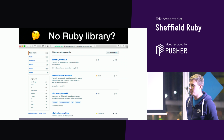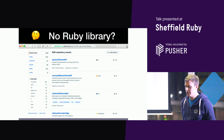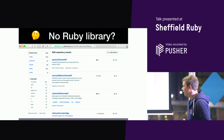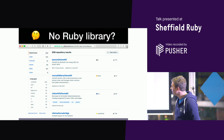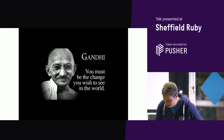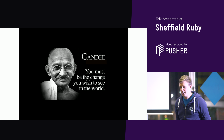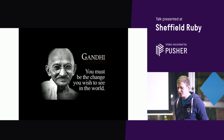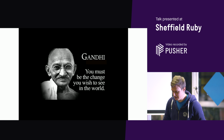I was genuinely surprised when I couldn't find a Ruby library for doing this. There's one for JavaScript, which is really great, called Homebridge. And there's also quite a good one for Google Go. So I could have just used those. But I remembered this quote from an inspirational man, which says, "You must be the change you wish to see in the world." So I decided to write my own Ruby library.